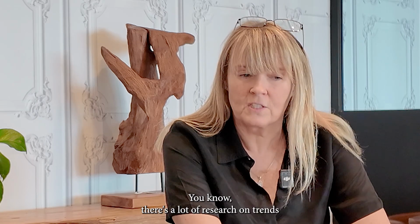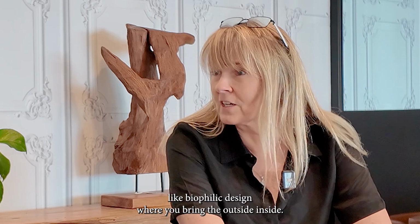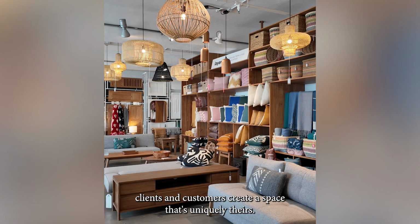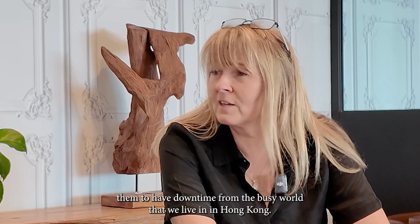There's a lot of research on trends like biophilic design where you bring the outside inside. The items from Tree are designed to help clients and customers create a space that's uniquely theirs, that speaks to them, and enables them to have downtime from the busy world that we live in in Hong Kong.